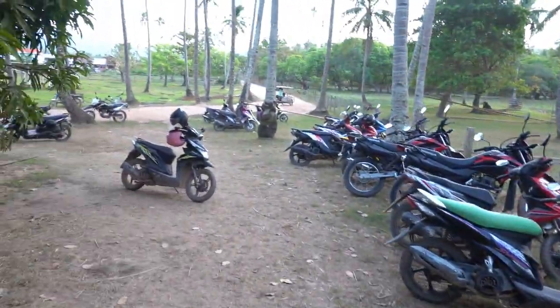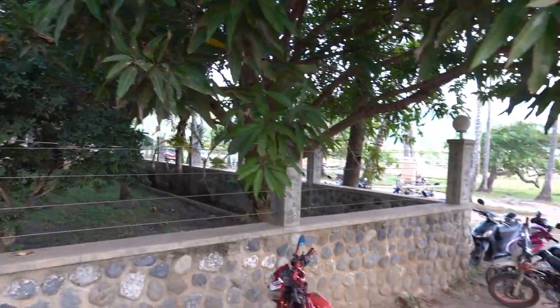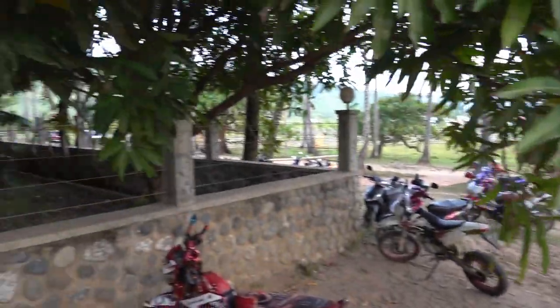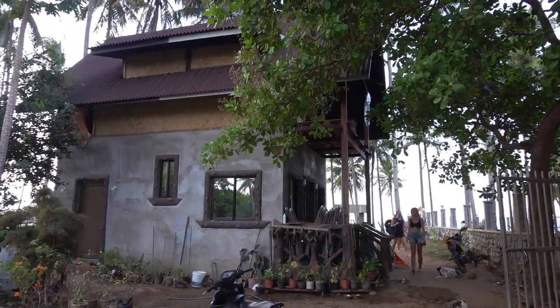So this is the car park. You can go that way, a little bit further down the beach, but we just parked here because we've seen all the bikes here. So there's another one heading out that way. And that's the beach just up here. There's this little cottage, house, store.